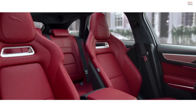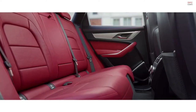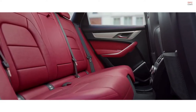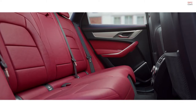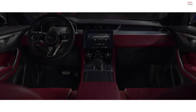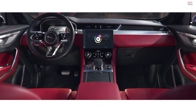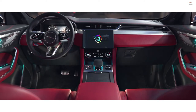Performance seats provide enhanced levels of comfort. Meticulous attention to detail is evident throughout the interior, providing a spacious environment for everyone. And configurable ambient cabin lighting provides a choice of 10 different colors to suit your mood.